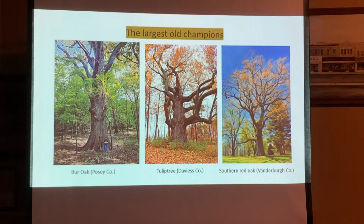Then we went into some of these champion tree locations. And as you can imagine, out of all 275 pictures, I had to choose just a few tonight to kind of intrigue you. In case you want to get the book, you'll see the rest of them.